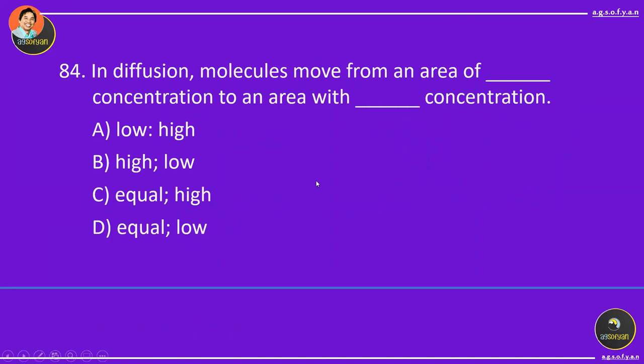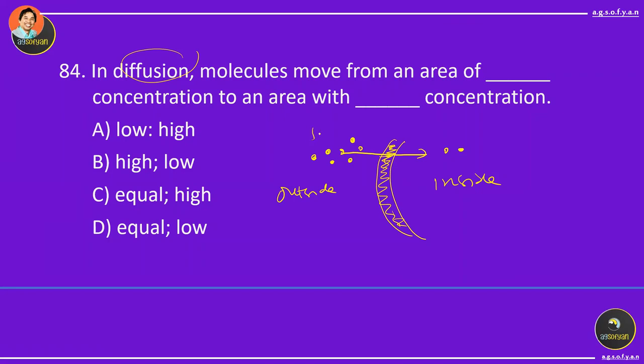In diffusion, molecules move from an area of blank concentration to an area of blank concentration. So what is the rule for diffusion? If you have a membrane like this, let's say the cell membrane, inside, outside, the diffusion is the movement of molecules from higher concentration to lower concentration. So these molecules will move from the higher to the lower area, high to low.